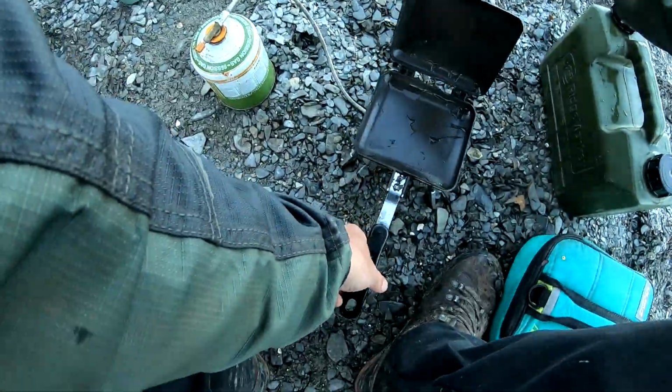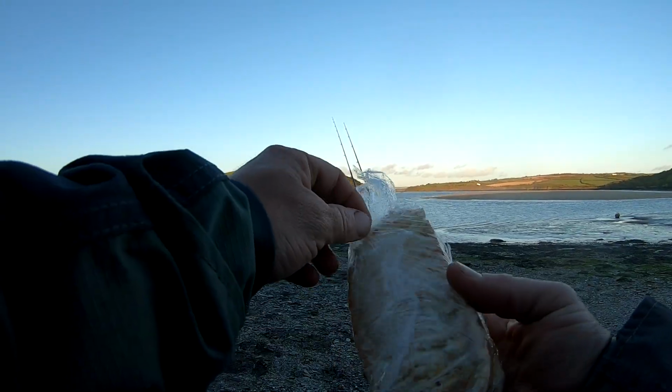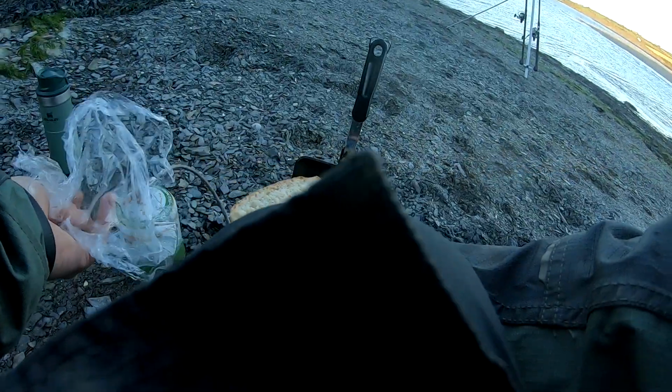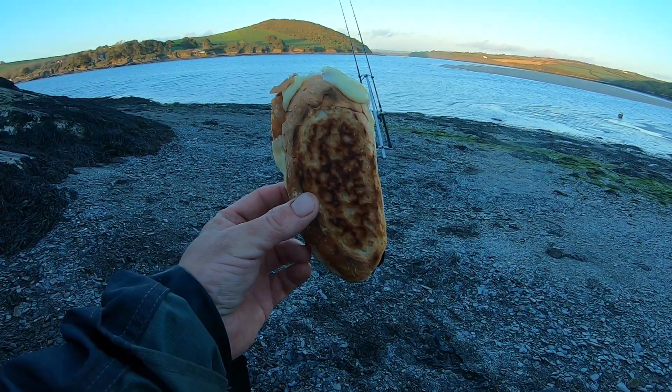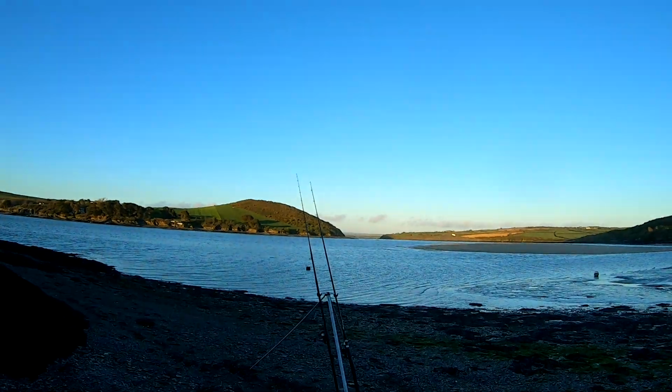Go, quick rinse, that'll do, won't it, chaps? Nothing better than cheese toasties when you're fishing. Let me check the crab on the right first.